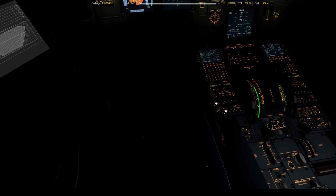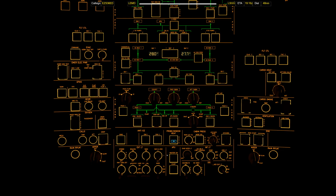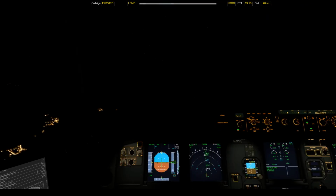And I just need to stow this speed brake. We need to arm it actually. There we go. Put our seatbelt signs on. This is where I realised I forgot to turn them off. No, there we go. Seat signs on.